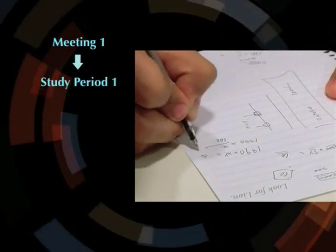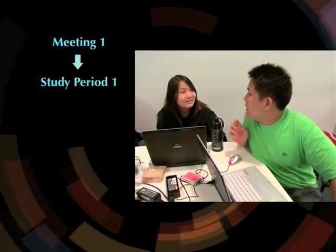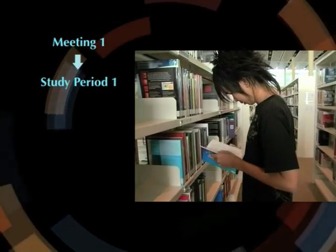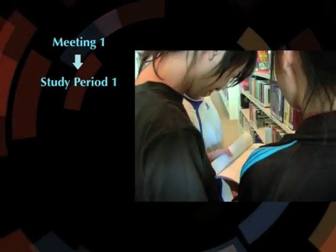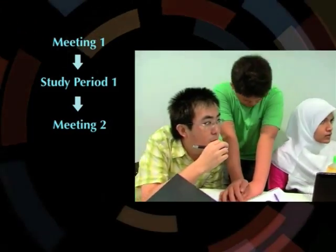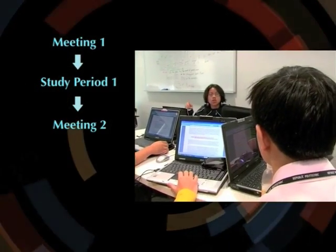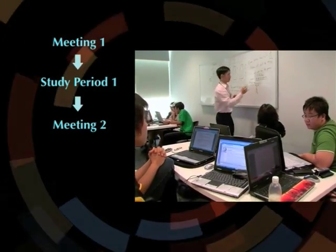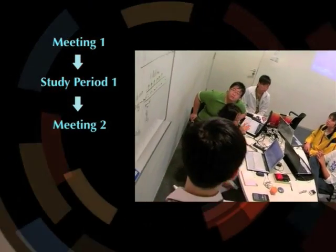Students use the first study period to plan their collaborative work and conduct research on the problem. They use the internet or visit the library to gather more information. In meeting 2, the facilitator checks the students' progress by discussing the decisions they've made, any learning obstacles that have emerged, and the strategies they need to develop to find a viable solution to the problem.